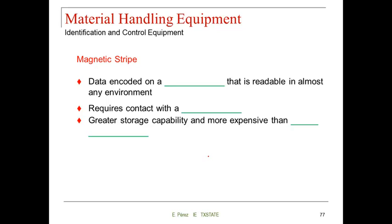Then we have the magnetic stripe. These are the ones you see in your credit cards. Data is encoded on a magnetic stripe that is readable in almost any environment. This requires contact with the reader, and has greater storage capability and is more expensive than barcodes.